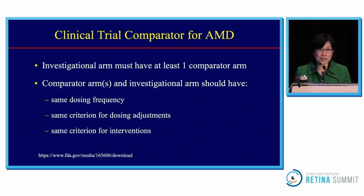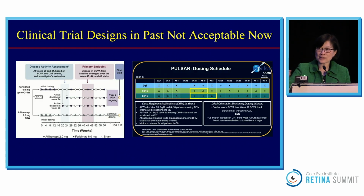So this is new. This means that the previous designs that you have seen in these phase 3 trials in Tenaya and Lucerne for AMD, and then for Pulsar for the aflibercept high dose, are no longer approvable. These designs would not be approved today. And why is that? Well, if you look at them, you see that the investigational arm has a different loading than the comparator arm of aflibercept 2 milligrams. It also has different rationale for retreatment, right? The intervals are not the same. So this is a problem.